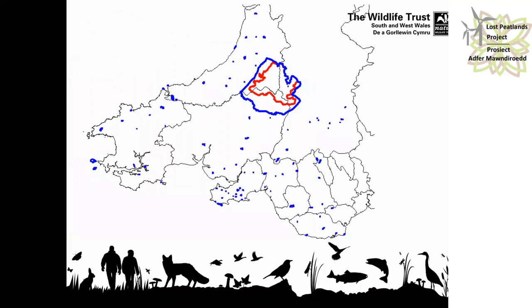So this is a bit of context. I know a lot of you will be from the Lost Peatlands Project, just a bit further south. All of the blue blobs on this map, the small ones anyway, are Wildlife Trust of South and West Wales Nature Reserves. And the area that I'm working in is up here. So we don't really own that much. Not much of where we're working is Nature Reserve, but also it's not much owned by the Wildlife Trust. So the red line is the outline of the Mid Wales Red Squirrel focal site.